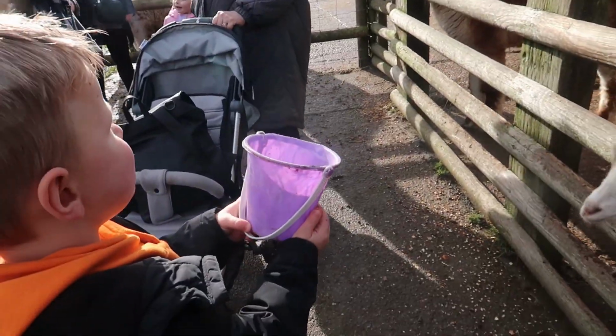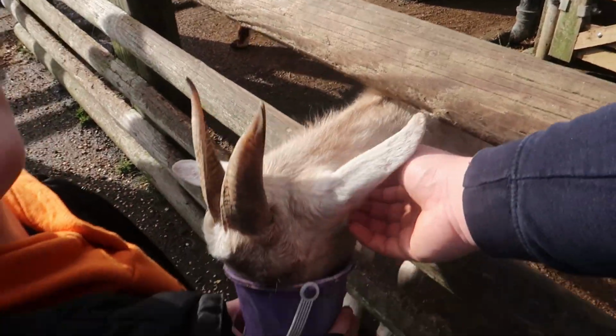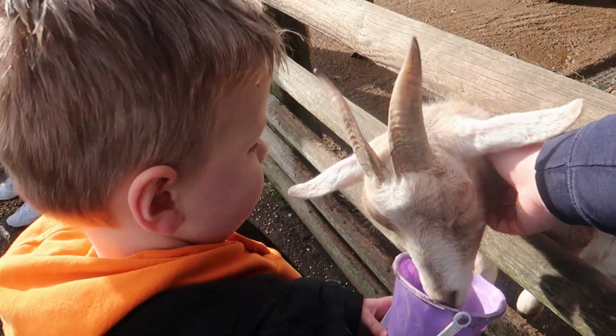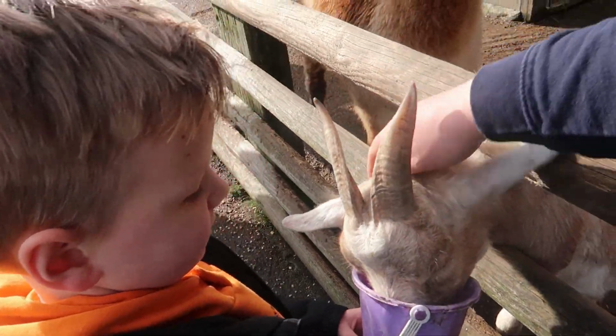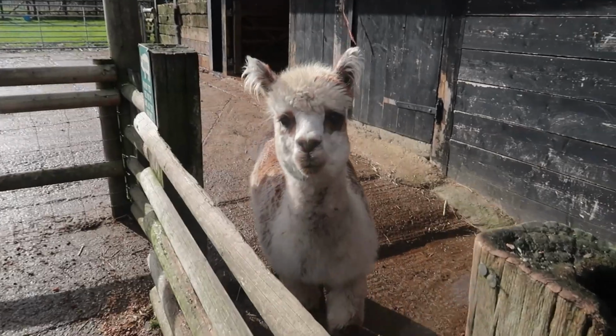It's not a cat. It's a llama, I think, sweetie. Oh, he wants to have a lick in my bucket. What's in the bucket? No food though, sorry. We have to get some more, won't we? We have to get some more.